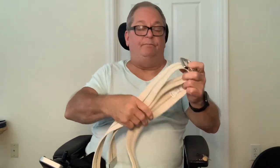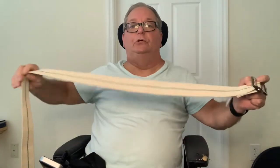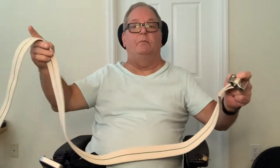If you fall, you can put it around your shoulders, under your arms in a loop, and have someone help lift you. They're pretty good for a couple different uses.